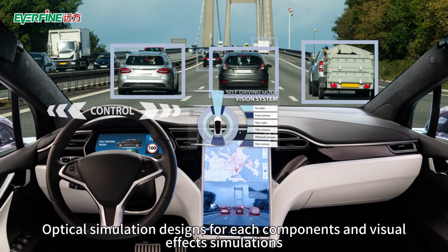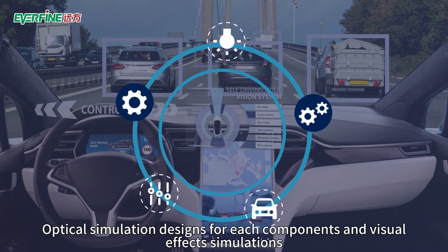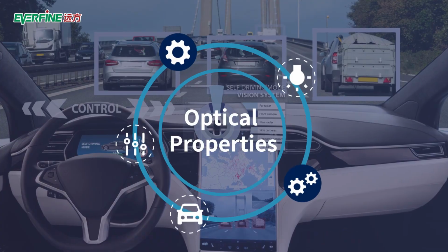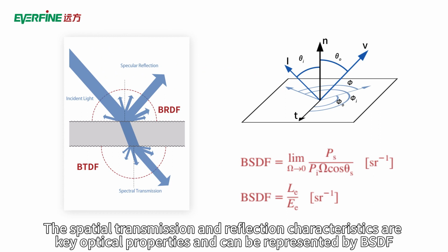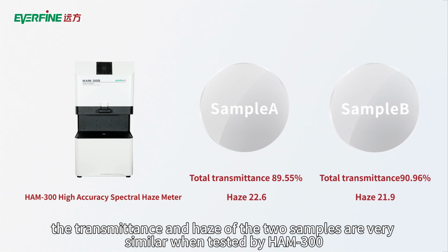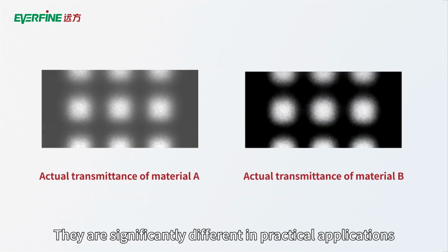and diverse. Optical simulation designs for each component and visual effects simulations require the optical property parameters of relevant materials. The spatial transmission and reflection characteristics are key optical properties and can be represented by BSDF. For instance, the transmittance and haze of the two samples are very similar when tested by HAM 300. However, they are significantly different in practical applications.